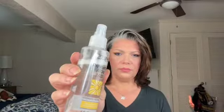First off, you've seen me use it before. It is the Personal Care Reviving Aloe Mist. So basically it gives you a nice base for your makeup and also preps your skin ready for makeup use, and it sets your makeup once you're done.